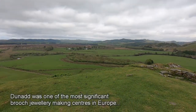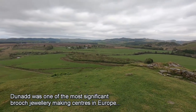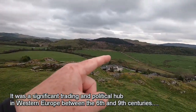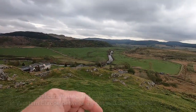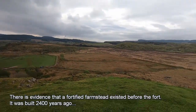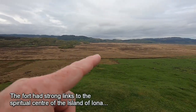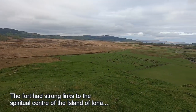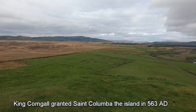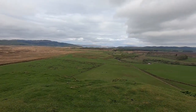Just to the top of Dunadd Fort. Kilmartin, the road from Oban to Lochgilphead, the Crinan Canal. You can't actually see Crinan, it's just behind that small hill. And the sea. Excellent.